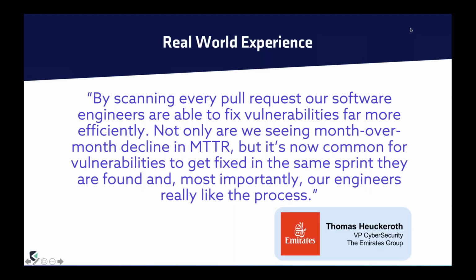Okay, so you saw a quick demo, but obviously what we're most proud of is the success that our customers are having with this new model. And so I wanted to share a quote from the VP of Cybersecurity, Thomas Huckeroth at the Emirates Group. These are the folks behind Emirates Airlines. If you're a soccer fan, you probably recognize the Fly Emirates logo that's been on various teams' jerseys.